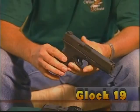Okay, the next pistol we're going to talk about is the famous or infamous Glock. In the early years when they first came out, there was all this hoopla about it being invisible to X-ray and all this kind of nonsense. Well, in fact, there's a lot more steel in this gun than there is in a lot of complete guns.